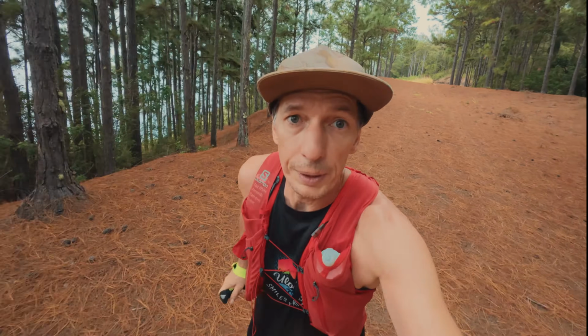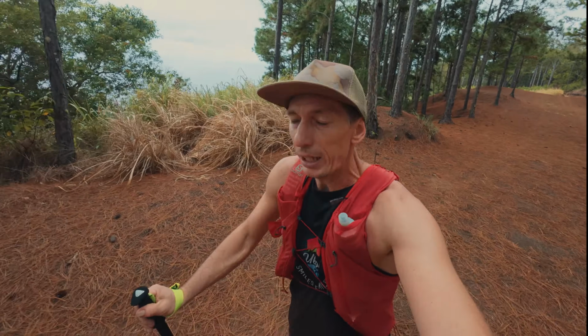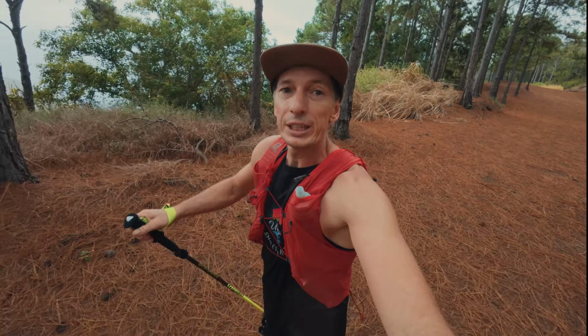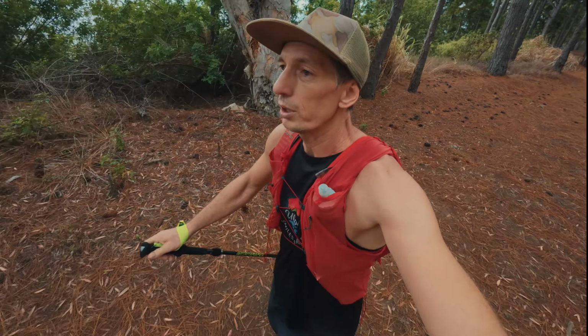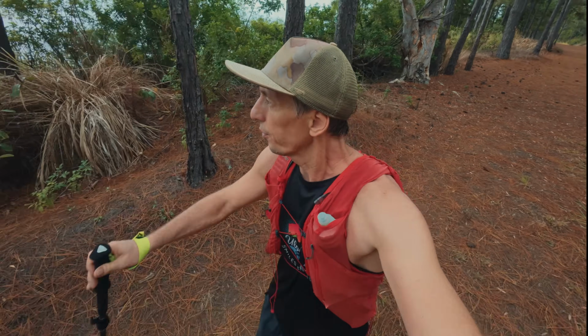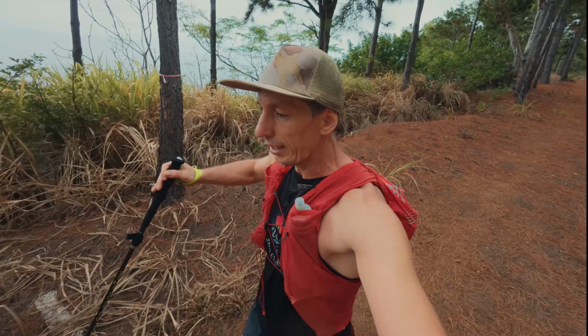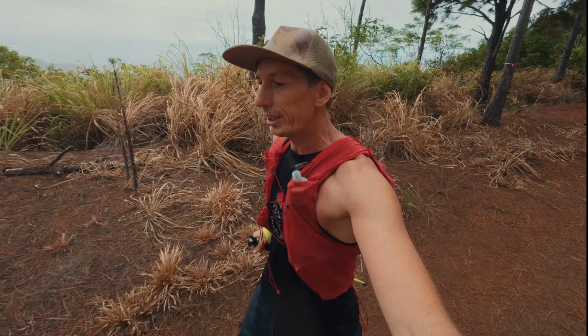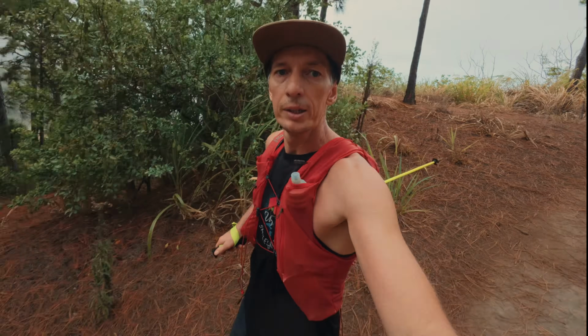So this area is super nice actually, because we are up at like 1600 feet elevation in the Waianae mountains, and today is very cloudy and rainy, so it's nice and cool. Usually super hot. Hopefully next week is the same as today. Pretty amazing. We have some nice pine trees here, so it's a beautiful area. It's my favorite area to actually run.